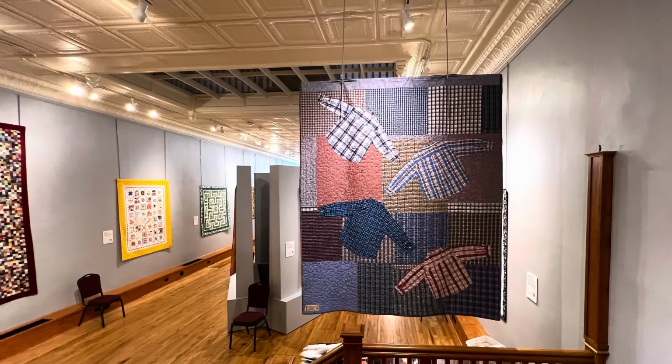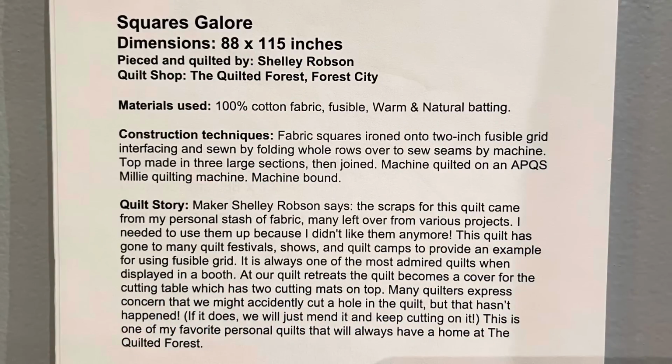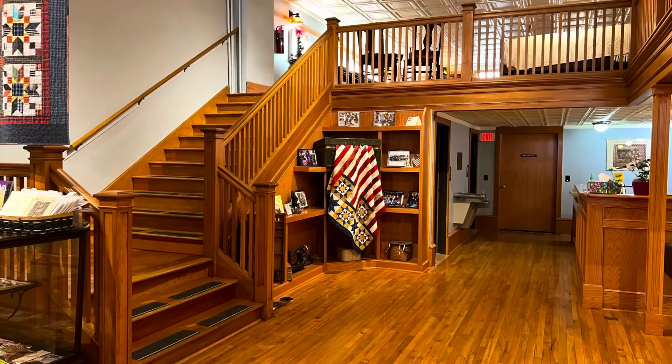I especially wanted to see this particular exhibit because I had 2 quilts that were hanging on the walls. This is the first time any of my quilts have ever hung in a museum or been included in a special exhibit. I was very excited when my quilts were chosen to be part of the exhibit. This exhibit ends on April 20th, 2025, and a new one will take its place.